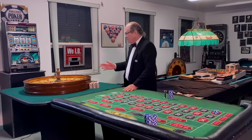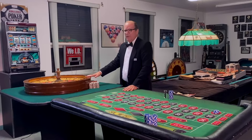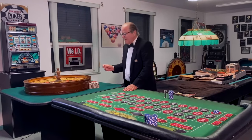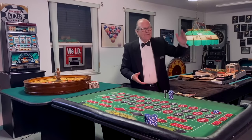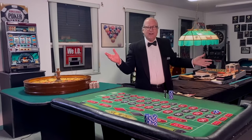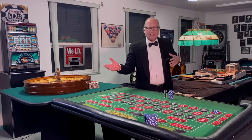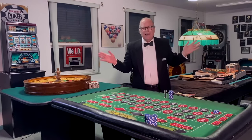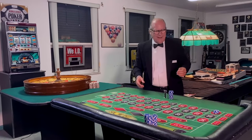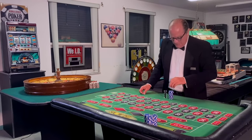Now, these days, these wheels, the last one I bought new was $6,000, they're calibrated to such a point that they don't care, and they even post the numbers up on the board. How many know the last dozen numbers that came up and what they were and the last colors and what's hot and what's not? They don't care about that anymore. So any advantage you might have had once upon a time is pretty much dissipated.